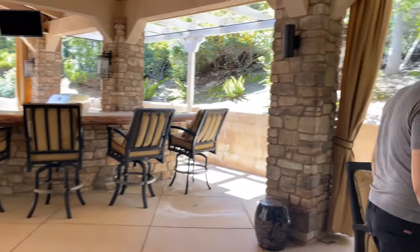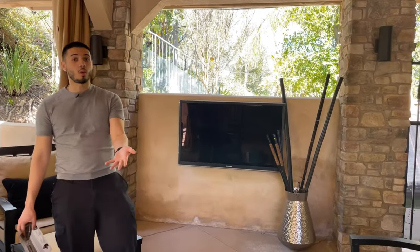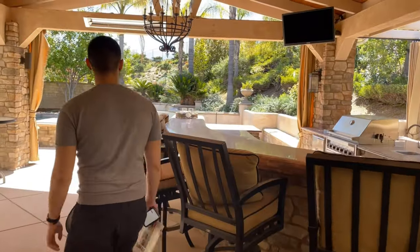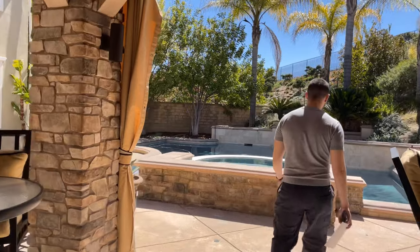Where else are you gonna get an area where there's a TV, Samsung, so you know it's good quality, and outdoor fireplace? Did you guys see the other fireplace? Yeah. So I would think that this is a perfect party house, family house.